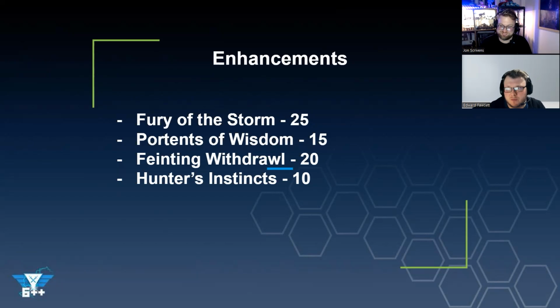Importance of Wisdom, 15 points. Any model, any character in the book, and when they're leading a unit, you can re-roll advance rolls made for that unit. That is fantastic. Perfect. You want to advance and shoot, charge. Yeah, it's just good. So in Gladius, we were all taking Terminator Captains with our Terminators for exactly that purpose. So if you can put that onto a more useful buff, great.